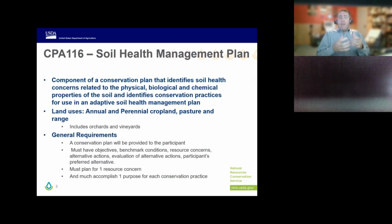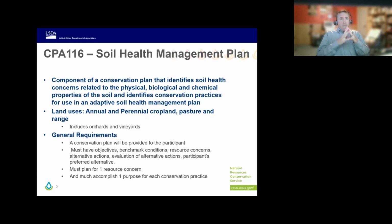Now, you don't have to have a soil health management plan or a CPA 116 plan in order to implement specific practices on the land that you are caring for. However, when you think about the flow of making sure that we're doing the right thing in the right order, a soil health management plan really makes sense. It identifies the physical, biological, and chemical properties of the soil, and then identifies conservation practices that can help to address some of those resource concerns that may be present. I do want to call out that soil health management plans, and all of the practices that I'm going to focus on, are available on annual and perennial cropland, pasture, and range ground.